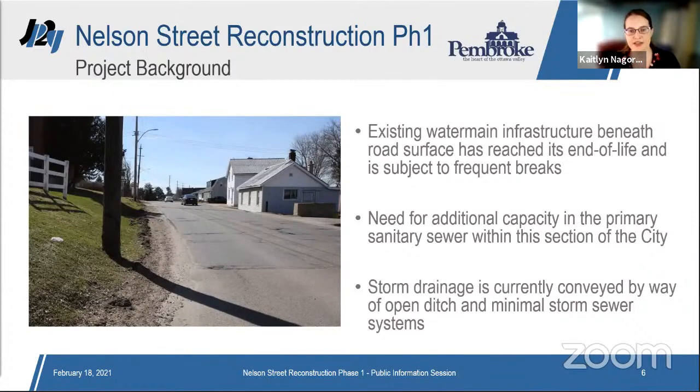The existing water main infrastructure has reached its end of life on this section of Nelson Street. It's subject to frequent breaks, which has caused an inconvenience to local residents and commercial properties. There's also a need for additional capacity in the primary sanitary sewer in this section of the city. The storm drainage is currently conveyed by means of open ditches and minimal storm sewer systems. Some areas experience water ponding on the road due to poor drainage.